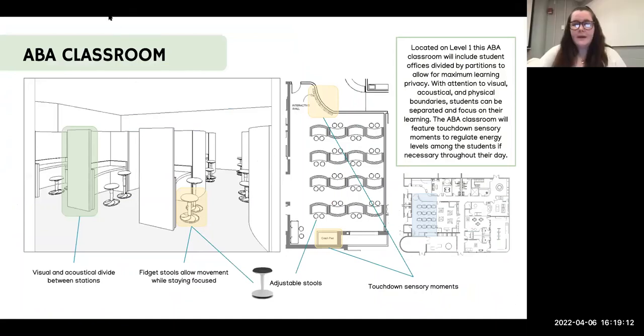So for the ABA classroom, it's located on the first level, which you can see down here on our key plan. This will include student offices divided by partitions to allow for maximum learning, which you can see here in our floor plan, and you can see it in our perspective as well. And then with attention to visual, acoustical, and physical boundaries, students can be separated and focus on their learning, which we definitely want to highlight and make very important because we know that what is there now really isn't working as well. So we definitely wanted to focus on this as one of our main areas.